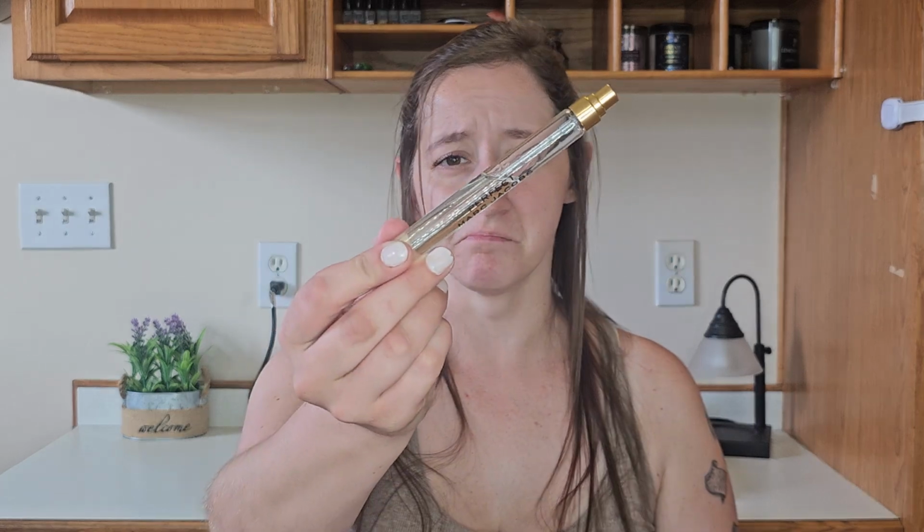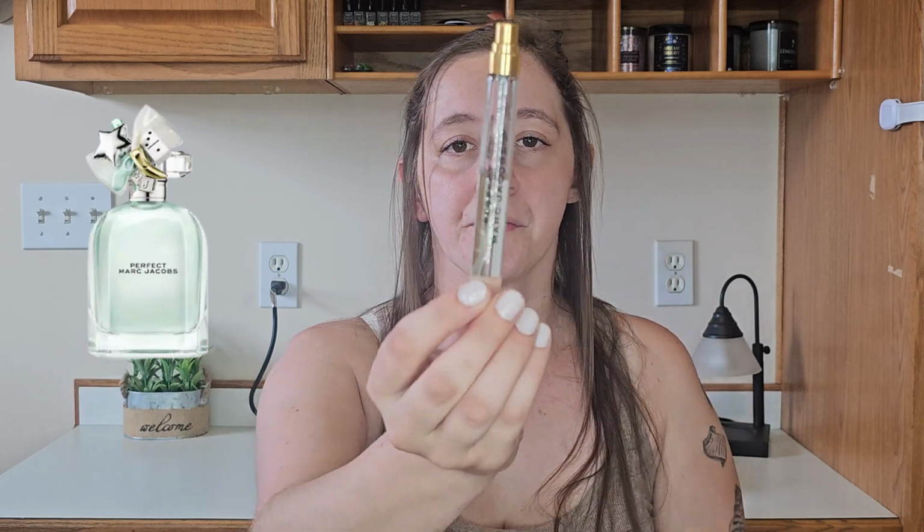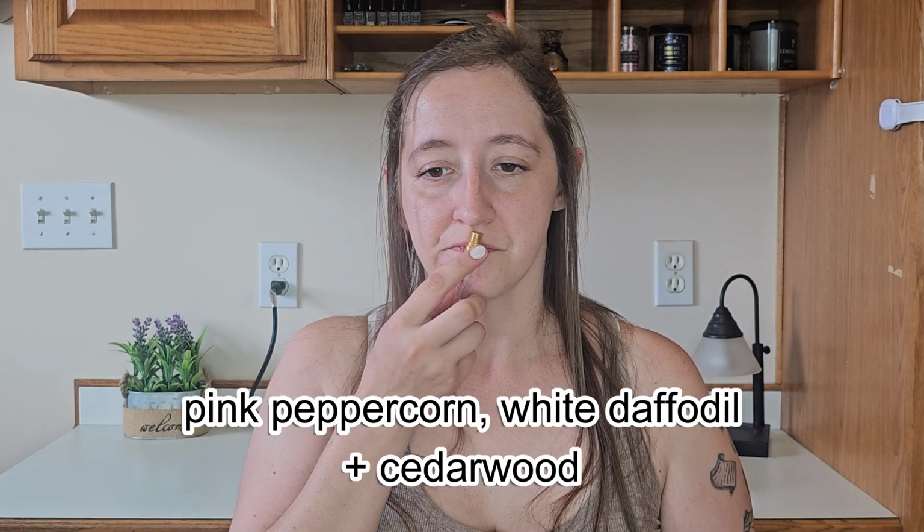Another one I had been using, this one I don't really like that much. This is Marc Jacobs Perfect. The full bottle of it is this one. I thought I was going to love it. Again, editing Angela will put the notes across the screen. In the moment when I bought this, you would have convinced me that I loved this one. And I almost impulse bought the full size.